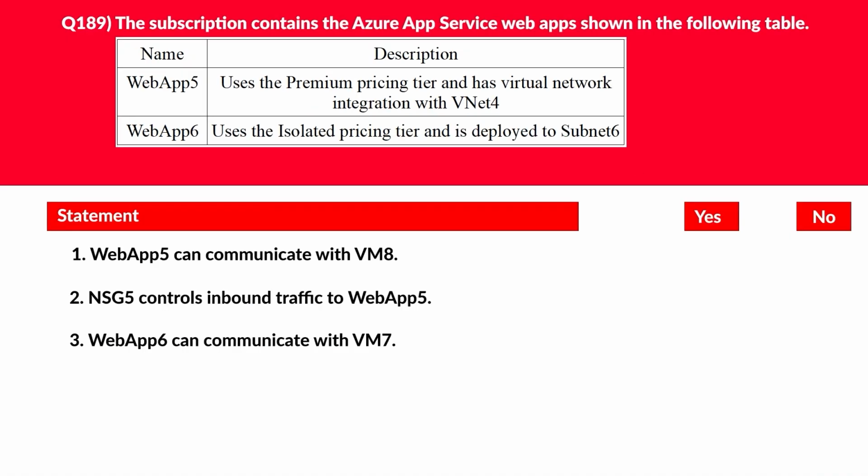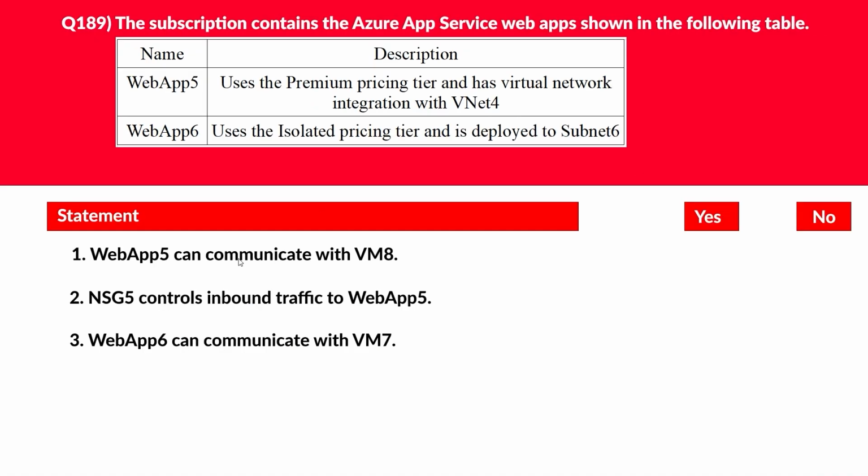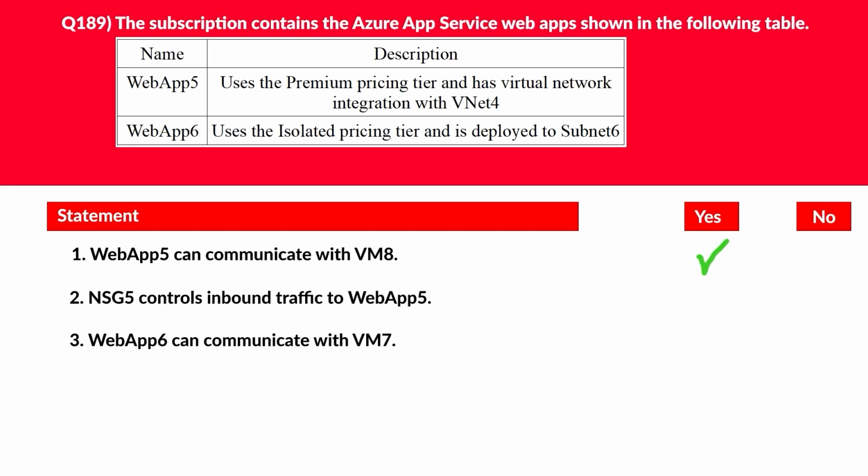All right, now let's tackle this question. This one I won't provide a cheat code. You need to find it out on your own, and feel free to pause this video. So let's look at statement 1. Statement 1 says app5 can communicate with VM8. So app5 is integrated with VNet 4, if you look, and VNet 4 is paired with VNet 5, which VM8 is connected to, if you look here. So web app 5 can communicate with VM8. Therefore the answer is yes.